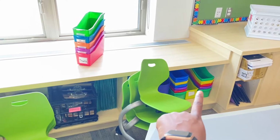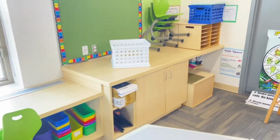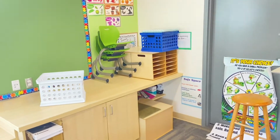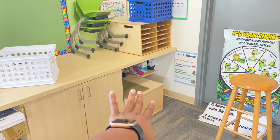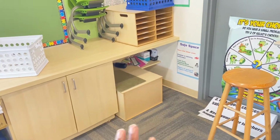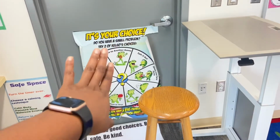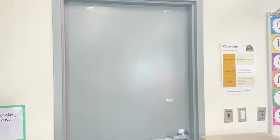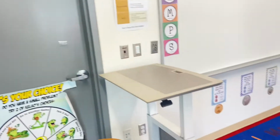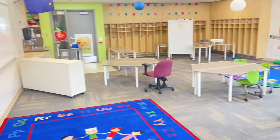All of these book bins will get lined up right here with students' labels on them. And this area is not done either. I've got to get my safe space back together. I had to clean it out because last year we couldn't use it. And then I got to throw away this. It got ripped last year. It's time for it to go. That's my class rules. It's always falling off. So I need to figure out a better solution, maybe magnets to get it to stay up here. And then my teacher podium. So yeah, that's about it.